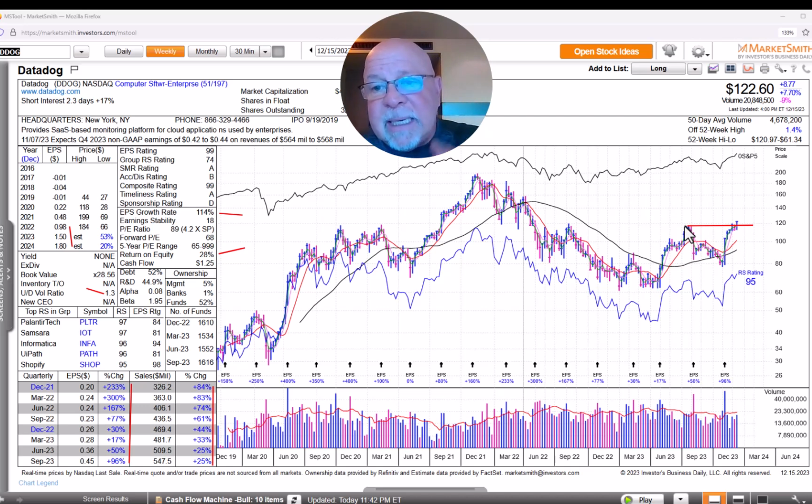Now, you could see this is a big cup pattern, right? It goes all the way from here, all the way down to the top of this little red line that I drew there, right? That's the cup. And then it made a kind of deep handle actually on the size of the cup.